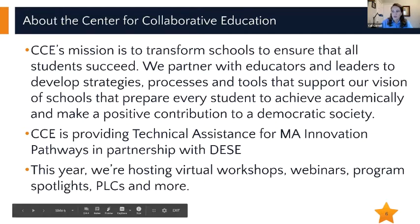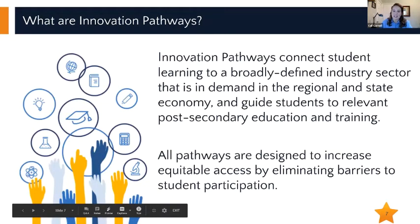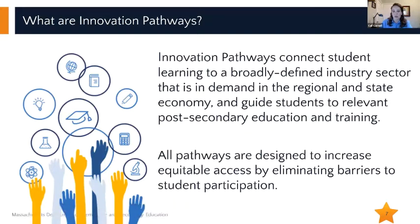So some of you who have joined this call have indicated that you're just at the very beginning stages of learning about Innovation Pathways. And so we wanted to very quickly review what Innovation Pathways are. They are state-designated programs that connect student learning to in-demand broad industry sectors and guide participating students to relevant post-secondary education and training. So the programming is designed to provide students with the coursework and experiences in high-demand industry areas. And they're designed to create strong partnerships with employers in order to expose students to career options and help them develop the knowledge and skills related to their chosen field of study.